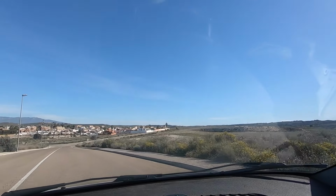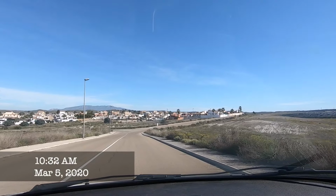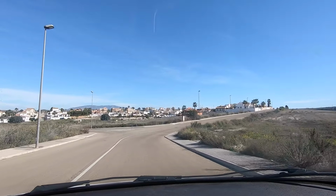Now this is the part that me and Bonnie walk every morning, and also in the evenings we go for a long walk off into the countryside.